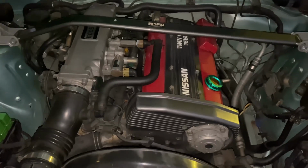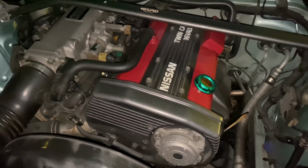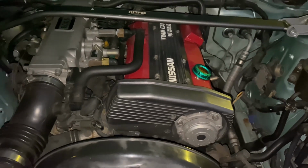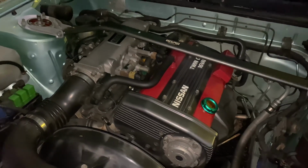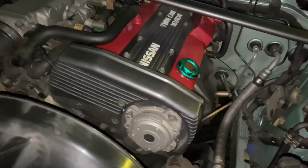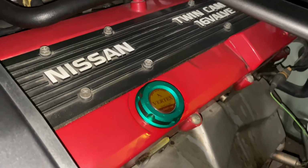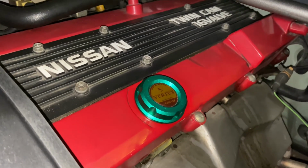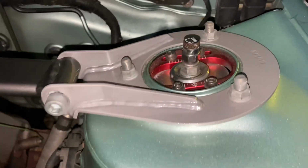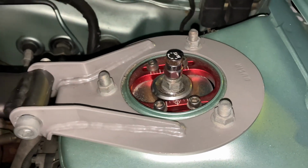Being that it's a Silvia Q's, it's a CA18DE non-turbo, the rarer version of the CA motors, the mini RBs, as people like to call them. So I had to start it off with the Vertex oil cap to match the steering wheel on the car. I love that green. Nice touch. Coming over here, looks like we got some coilover action. Yeah, I have some Blitz ZZR coilovers. Super stiff, I love them.